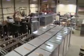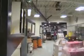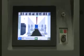Parts travel approximately a quarter of a mile to receive a powder coat finish. Each part is cleaned in a 3-stage wash system and dried in preparation for a powder coat application in the company's new Nordson powder coating system.